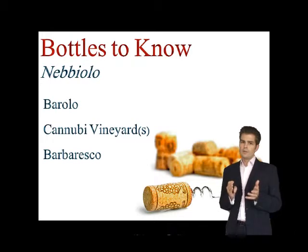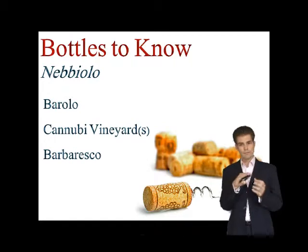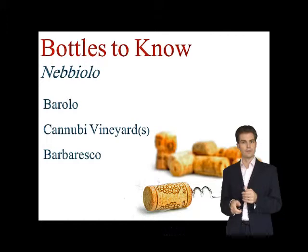Bottles to know. Very simply, look for the name Barolo on the label, or look for the name Barbaresco. For the most robust versions, look for Barolo. The Canubi vineyards in particular are areas or vineyards where Barolo is especially known from this region.